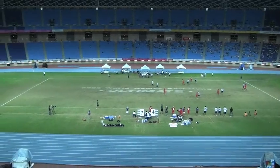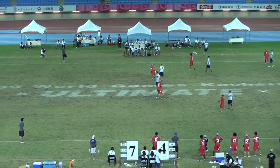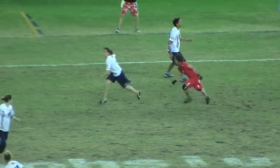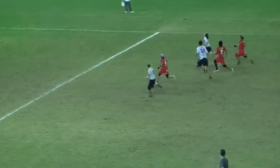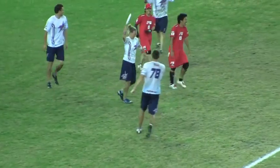Foul on the throw. Goes back. U.S. fans are a little unhappy about that one. Again. D block. Layout by Foster. Foster's busting. Disc goes up. Going long. Caught by A1 on the diving back.